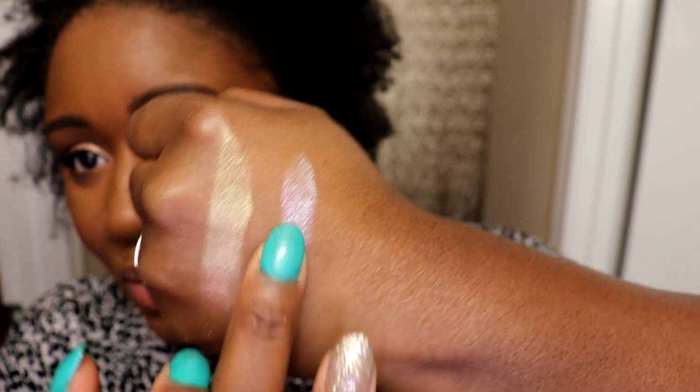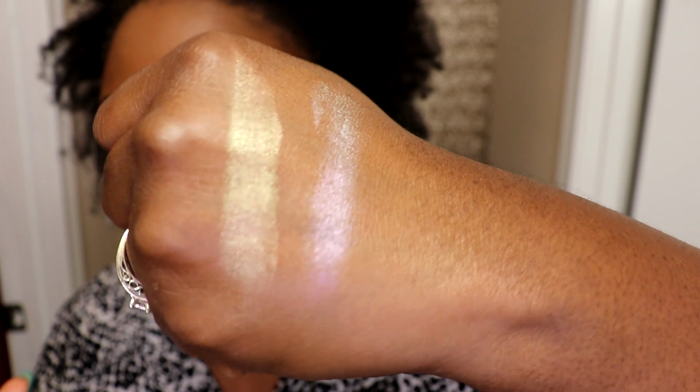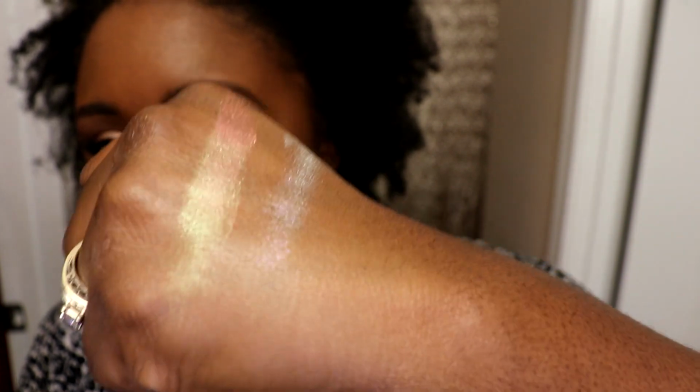And this one looks like a white in the palette, like a frosty white blue, but you can see that it goes on nice and purple. So it has a shift to it as well.